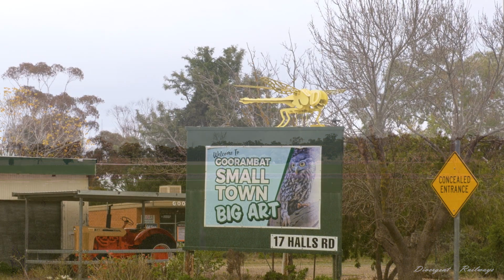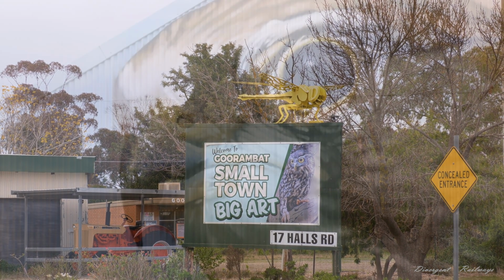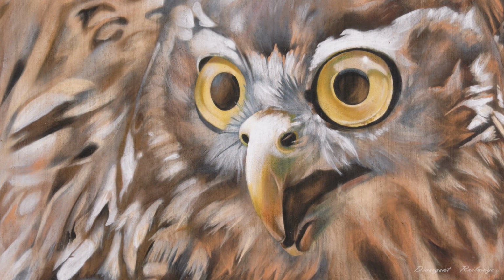Our first stop is reached at the small town of Goorambat, one of many places up north where you can find some outstanding artworks on old grain silos. Some of my personal favourites being Jimmy DVate's Nankeen Kestrel and Powerful Owl.